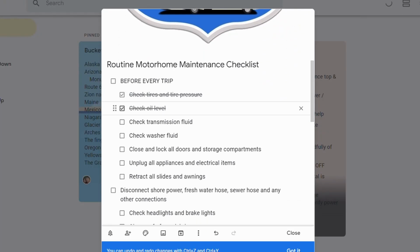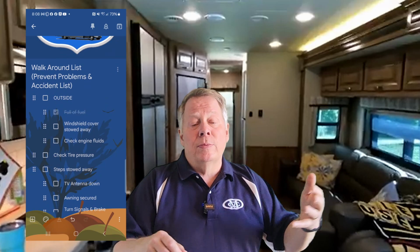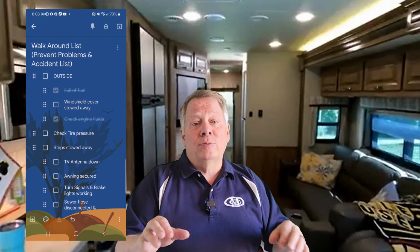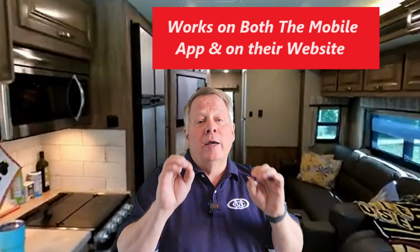But how I think it can help keep you safe is we have a maintenance checklist that we go through, and those maintenance items get done, and you're less likely to have problems on the road. So that will help keep you safe. And the other part is we have a checklist that we do before each trip, and that's checking so many different things, but one of the most important things is your tire pressure and checking your tires, and that will help keep you safe so you don't have those blowouts.